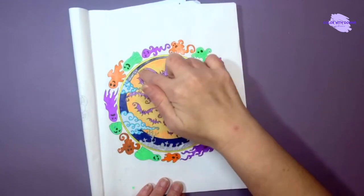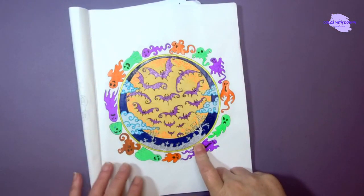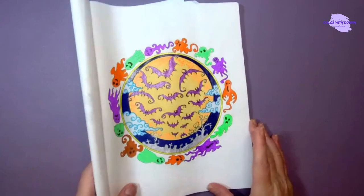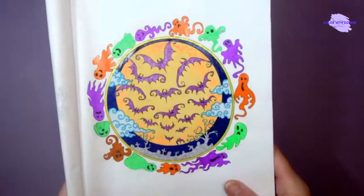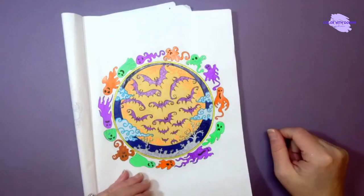I put some little paint pen marks inside the moon. And at the bottom, I used a silver gel pen to do the little graveyard scene here. And I don't know why, I just really, really liked the way this page turned out. And of course, this is a Pentel Sparkle Pop, the gold going around that.